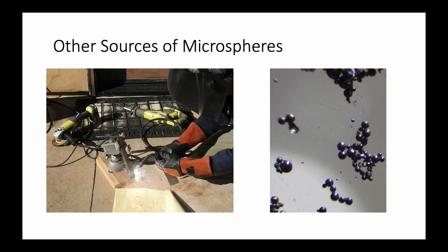Now, what I wanted to do after looking at Dave's videos was try to make as many demonstrations of making microspheres as I could, because he did a few. He did the burning steel. He did the steel wool. He even did one with bashing cannonballs together. But there are other methods too.